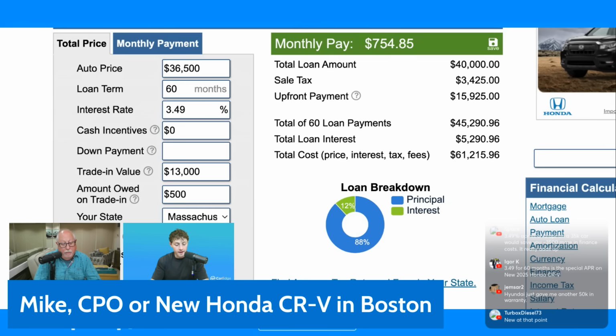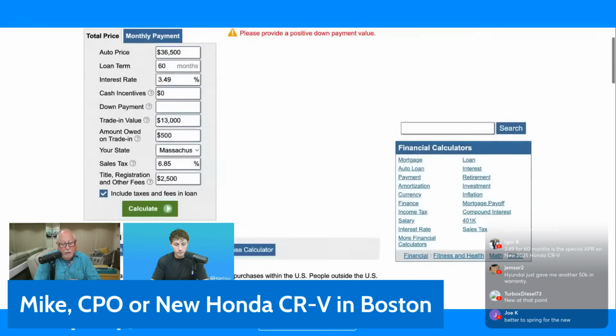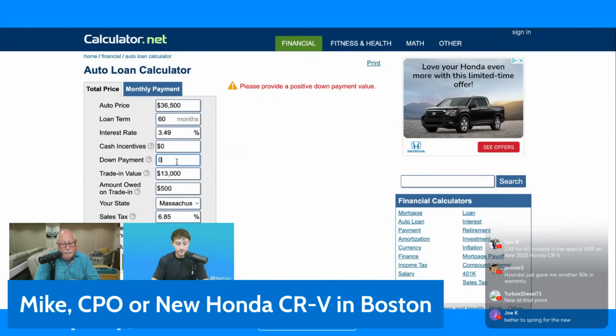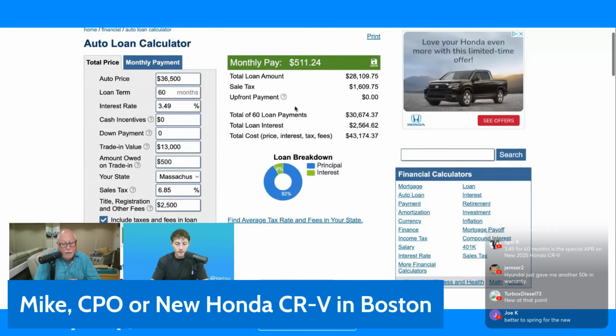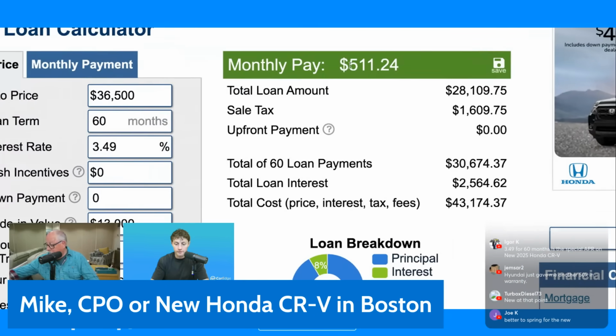Okay, we got the sales tax. We've got the other fees. We'll roll those into the loan. Please provide positive down payment. Sure, 0. Okay, so if you were to go the CPO route, what we're looking at here is a $511 monthly payment. And you're going to end up paying back $2,564 in interest on the vehicle.